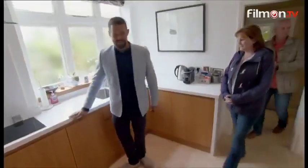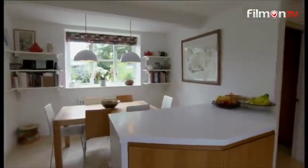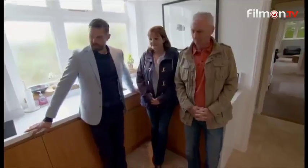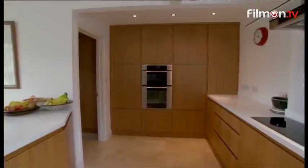Here we have a nice kitchen. Big kitchen. The inside of the property is very beautifully maintained. Yeah. This is a totally bespoke kitchen. There isn't a handle anywhere. I love the stone tiles. Yeah, I like the tiles. Lovely floors. Yeah. It's definitely the sort of effect we're looking for.